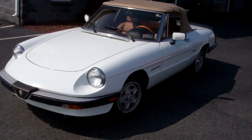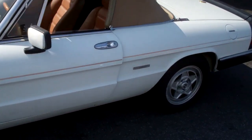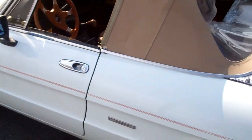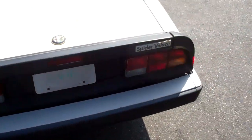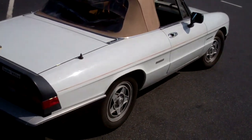We're about to go for a ride in one of Italy's finest sports cars, an Alfa Romeo Spider Veloce. This is not one of the finer examples, I have to point out, which is why I'm going to prove to you it actually drives. It's kind of an older, run down a little bit. Not really abused, just neglected, I would say. But it runs and drives, traded into a local Volvo dealership.